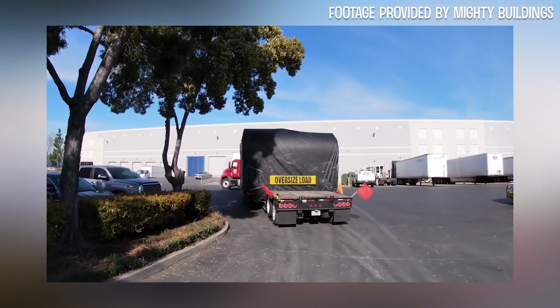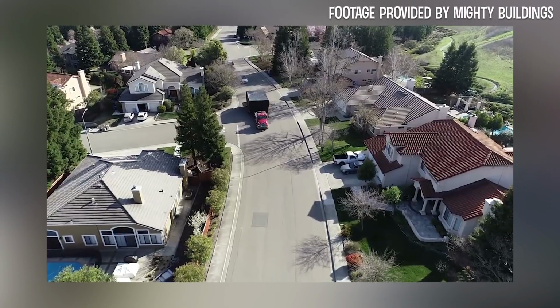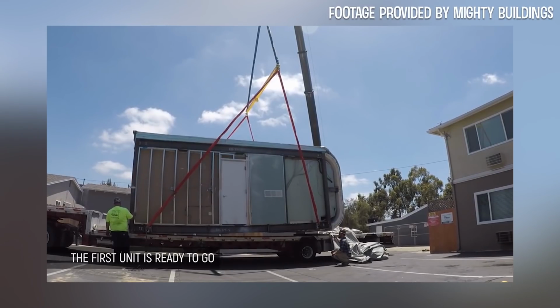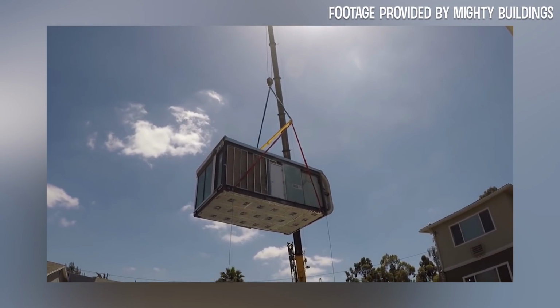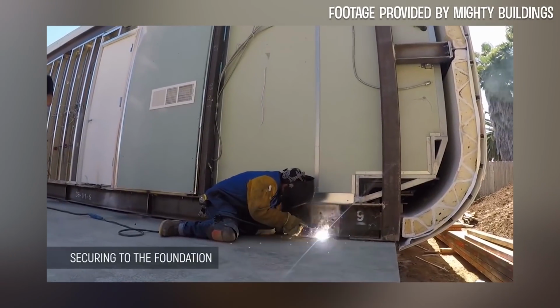You have a building that basically comes to you 90% ready. So they have all the plumbing inside, they're pre-wired for the electrical. We have a crane that usually picks the building and drops it onto the foundation. It doesn't take more than 4 to 6 weeks on site to get everything done and completed.